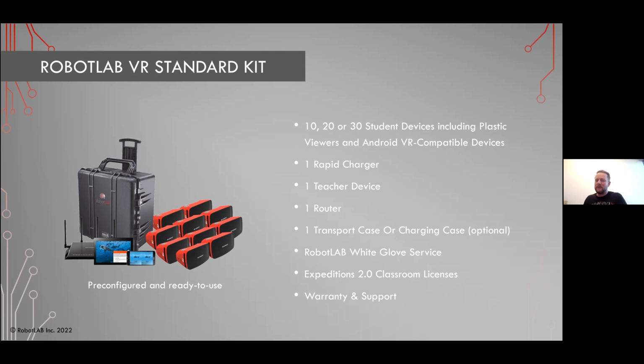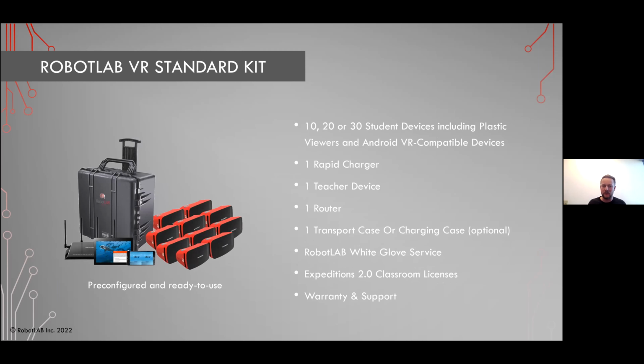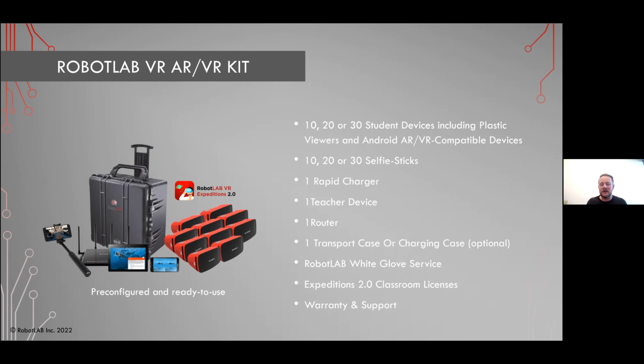If you want to go a little bit further, you can get the AR VR kit, which essentially is exactly the same configuration, okay, 10, 20, or 30 devices with a tablet for the teacher, with a router, with a transport case or a charging cart, and the Expeditions 2.0 licenses loaded. The main difference is that the phones that we are putting in the viewers have a stronger CPU, so they can also run AR content, okay? So those devices and this kit are AR and VR compatible, when the standard kit is only VR compatible. And obviously, because this AR VR kit uses more advanced phones, the price will be a little bit higher. Okay, but that's number two.